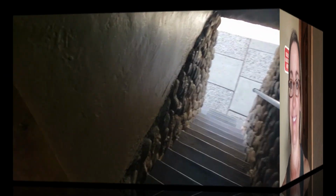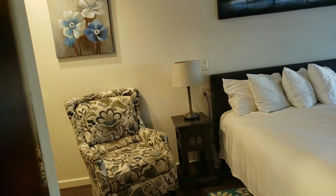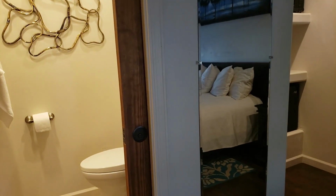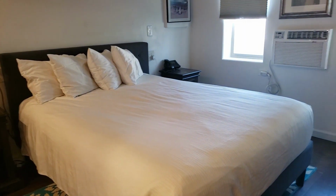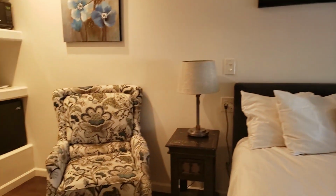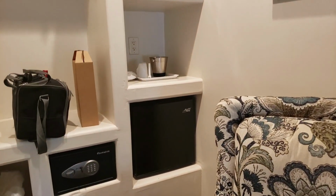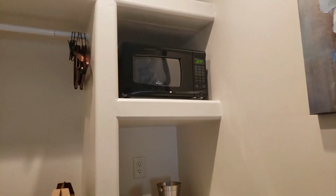I'm going to give you guys a quick room tour of room 203 at the Iron Horse Inn. Coming up these stairs, the second story, 203. There we go. So it's a queen size bed, wall air conditioner, little chair there. I like that they have kind of a little kitchenette. You get a microwave.